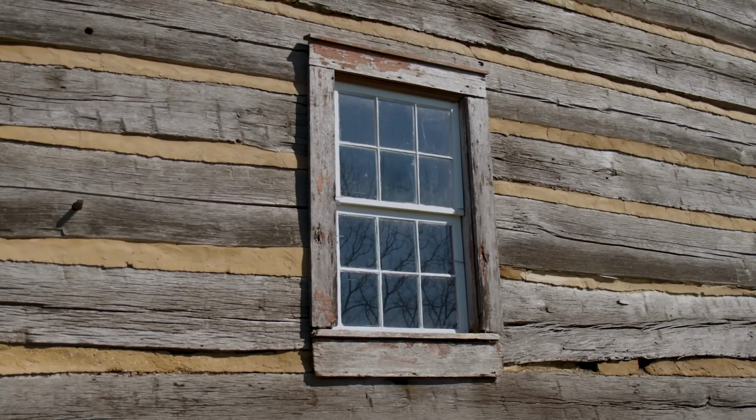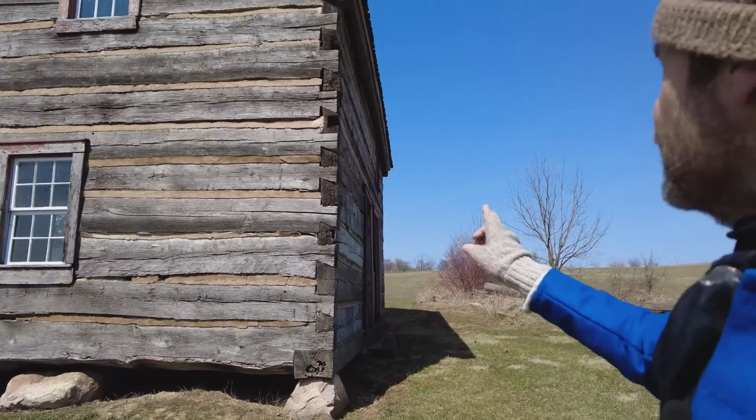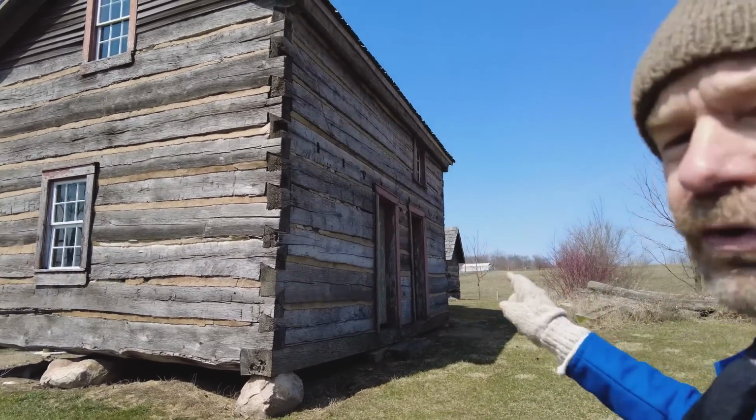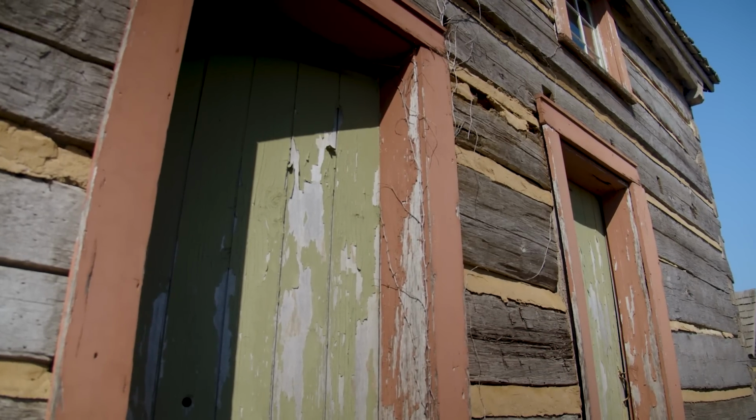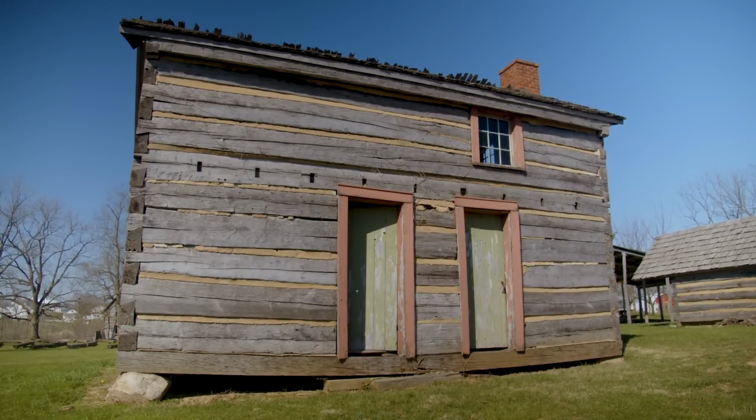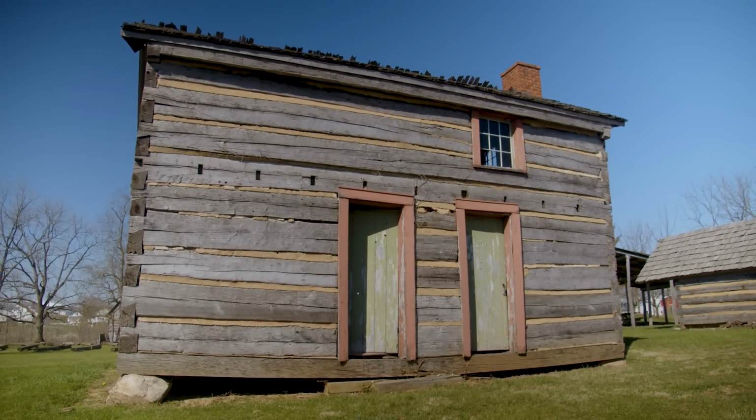Now, this gets a little bit more standard feature, I believe, as we get on this side of the house. 2 doors on this side of the house, 2 doors. Notice the mortises for the floor joists that go across. Notice their size on this outside edge. They're about a 2x6 or so.